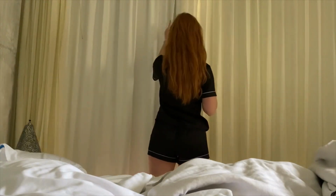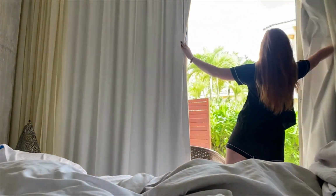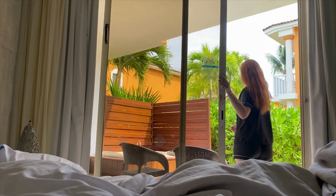Every single morning, I got up and I opened these curtains in the hopes to find some type of critters out there, which you'll see me walk outside. That's literally what I was looking for every single day. And then we got ready and headed to breakfast.